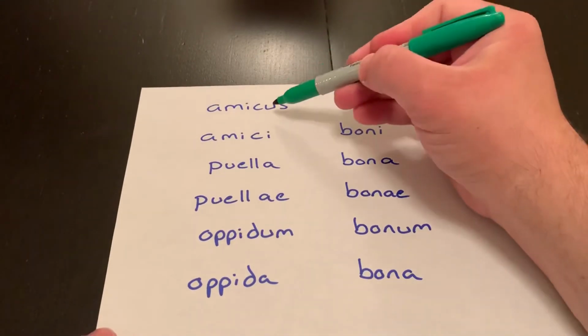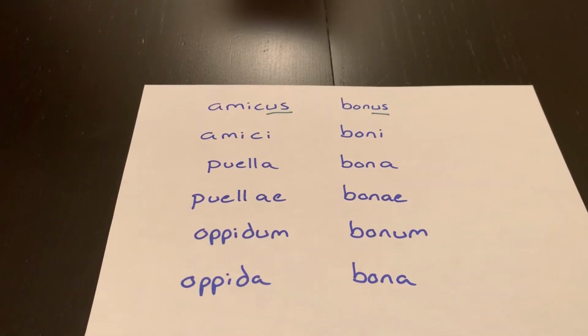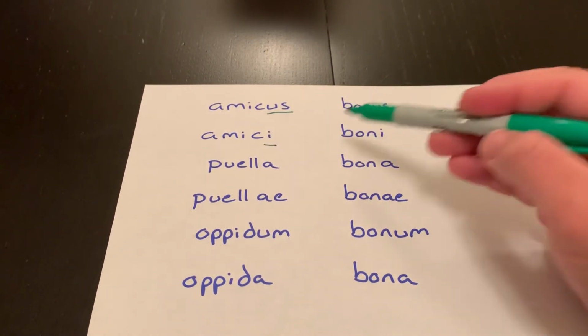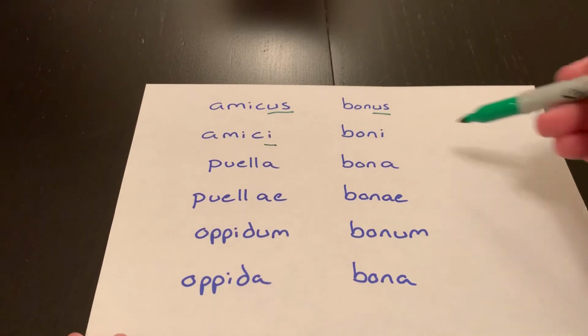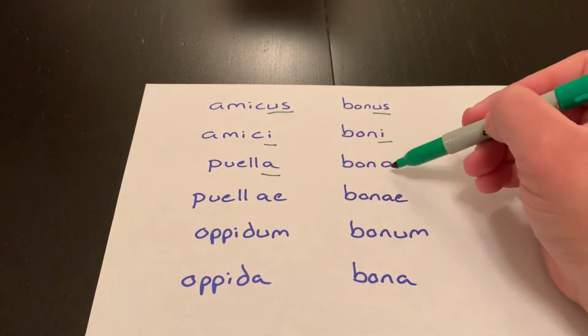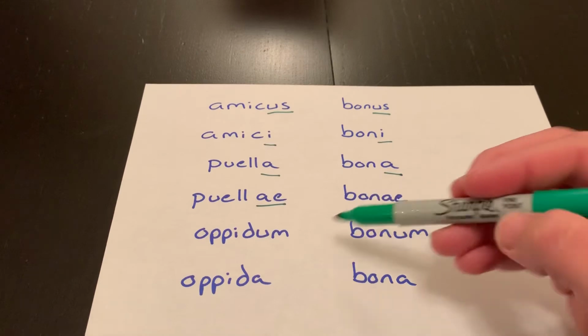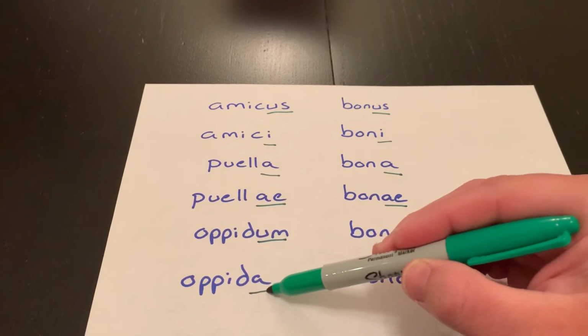So what would that look like? Well, before we had amicus, just a singular friend, and he is masculine, so we would say amicus bonus. But if we had more than one friend, amici, now it's masculine plural, which means we can't say amici bonus because one is plural and one is singular. So we need them both to be plural. So we would say amici boni. Same thing with feminine. Before we had puella bona. Now if we're going to make it plural and have girls, we also need the plural adjective, boni. And neuter as well, a good town. We have oppidum bonum. And then if we were going to make it plural, oppida bona.